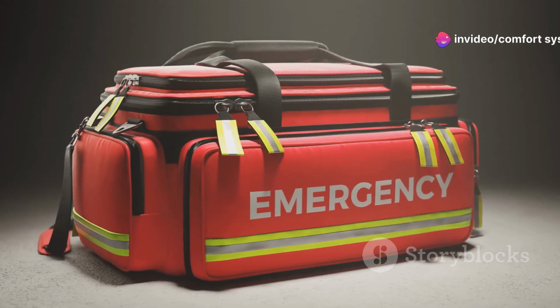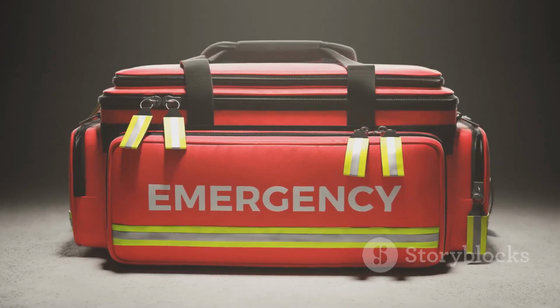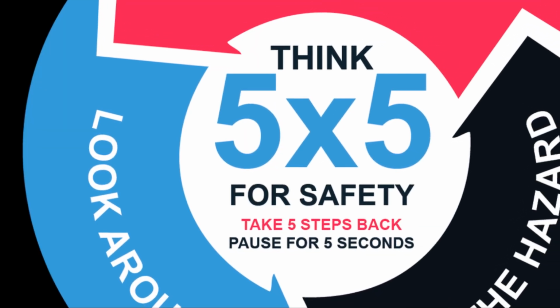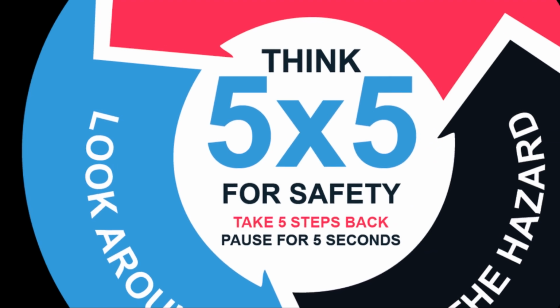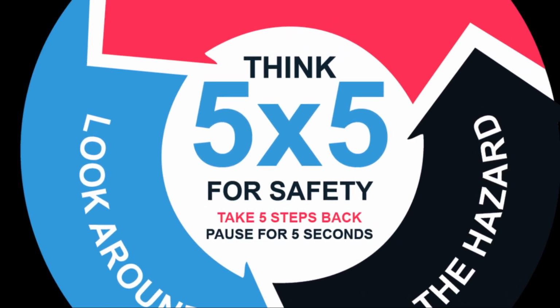Not adhering to these procedures could potentially create a severe accident that could lead to serious personal injury or result in a fatality. Be safe. Take 5 seconds and 5 steps back to think about your surroundings and work area to make sure it is a safe work environment.